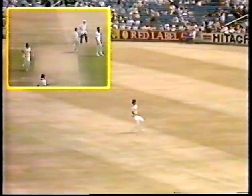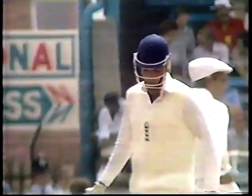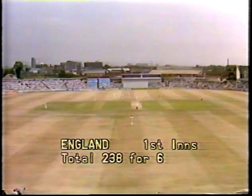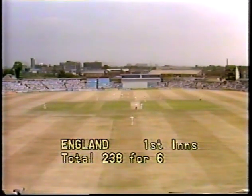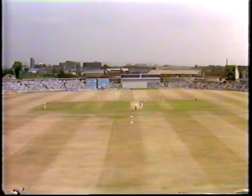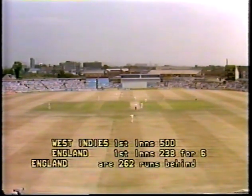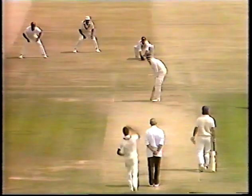So Nick Cook gets off the mark. So that's 238 now for 6, just the one man out this morning. Paul Allott fell to Davis for a very well played 26. Allan Lamb on 72 as a non-striker. It's Nick Cook to face at the moment.